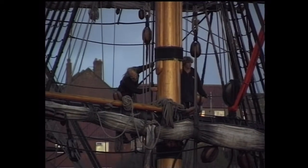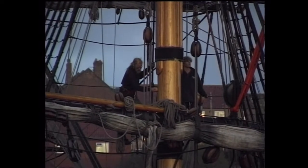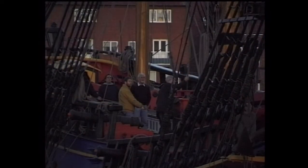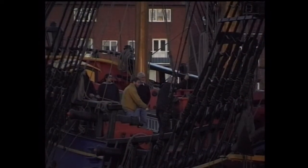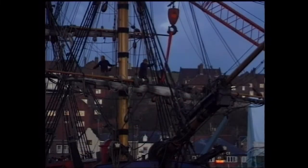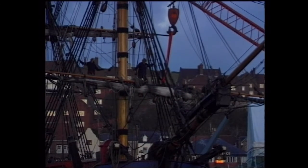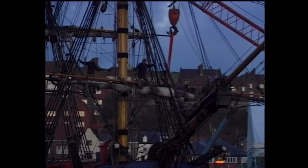Again, the weight has been taken on the lift blocks, and the yard can be lowered using lift sheets from the deck. A manoeuvre that requires skill and patience. But at this time of year, with sunset around 3:30, the light is rapidly failing, and with it the ability of the camera to provide pictures.